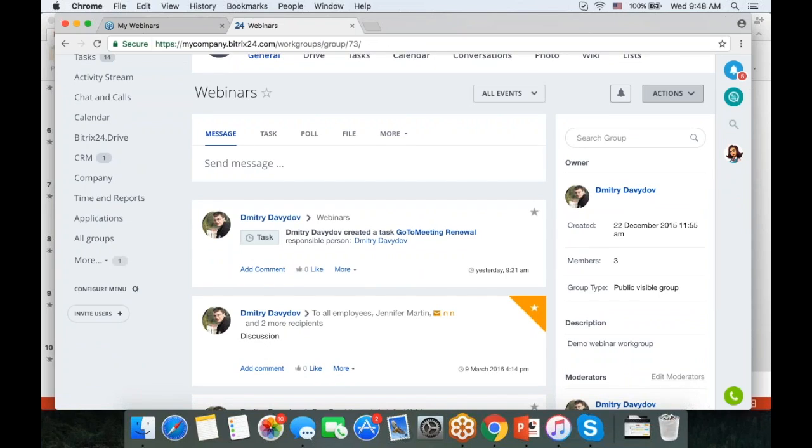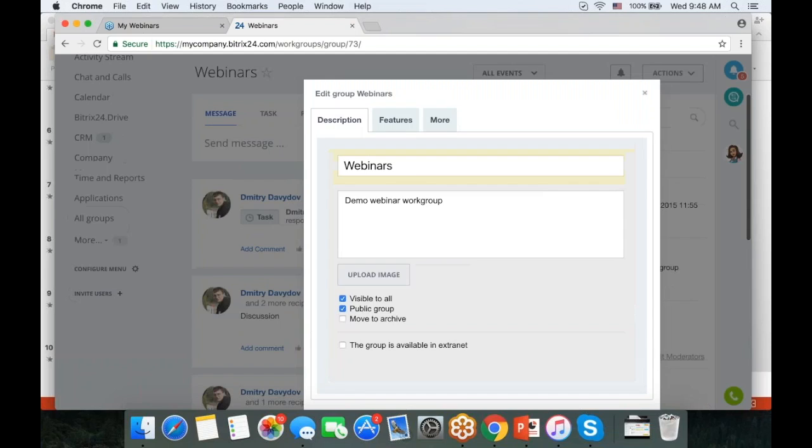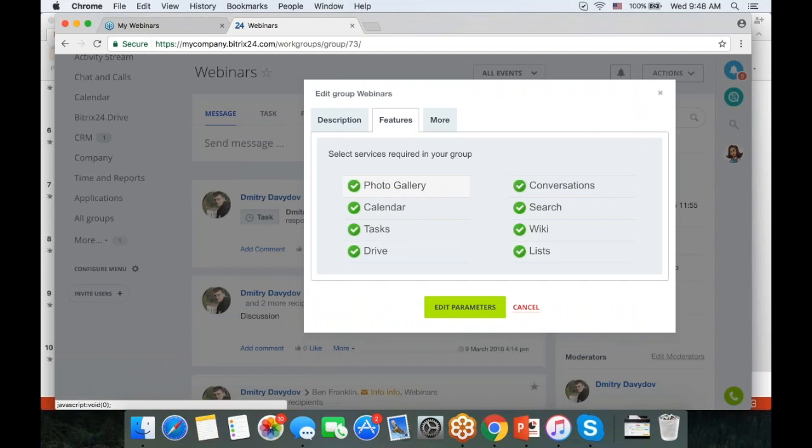What actions are available for you for projects? Well, first, you will probably want to receive updates specifically for that project, or if you have too many projects and you do not, then you click the bell again. If you want to move your project to archive, then simply click Edit Group and move the project to archive. It's this option right here. You can also change settings anytime you want to, change tools inside the project.